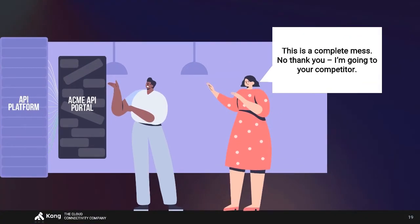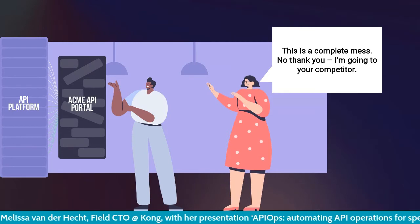They're hard to find, they're hard to access, they're hard to use, and this puts people off, whether that's internal or external consumers. The prospects of this app are much more likely now to go to one of the fintech competitors who know how to treat APIs as products, because that's what makes an API consumable.